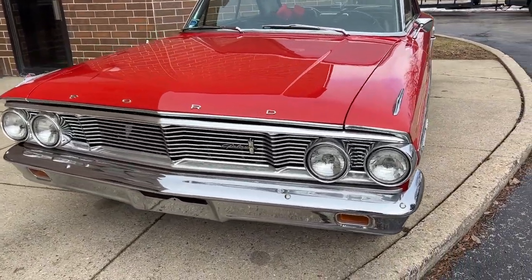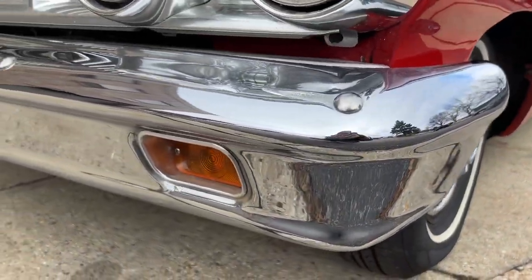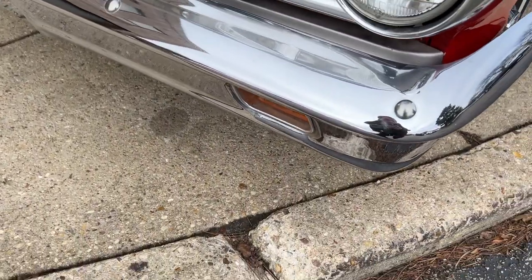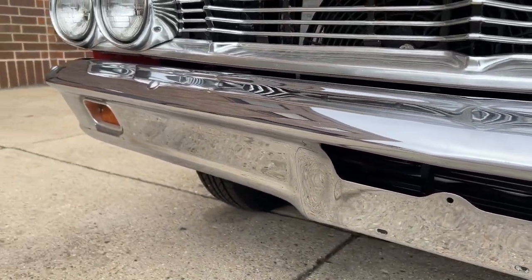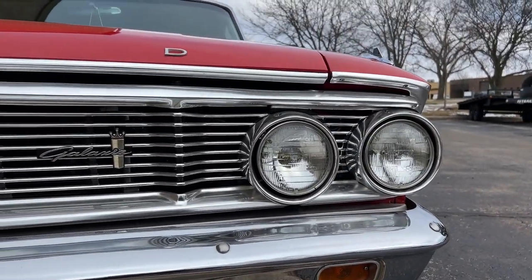But anyway, let me go ahead and we will start here on the front bumper. It's actually really shiny, looks very nice. Not too many marks on it. You see some toweling marks, but the shininess of it is super nice. Your trim in the front, grill and that, really nice as well.